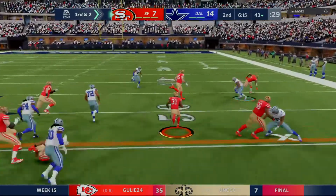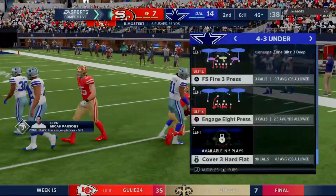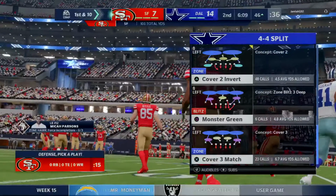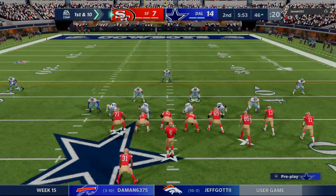They'll try and run here with Mostert. And he'll be taken down, but not before he works it past the 50. The Niners have the first down on a gain of 11. Raheem Mostert averaged 5.6 yards per carry last year. That was second in the NFL.